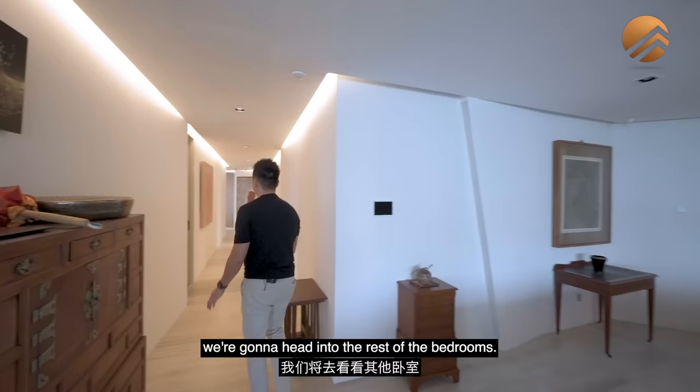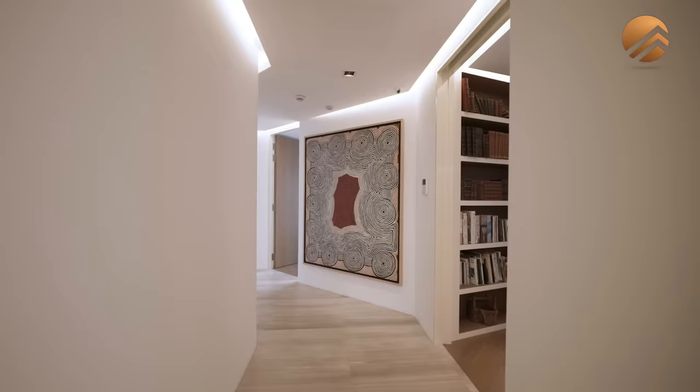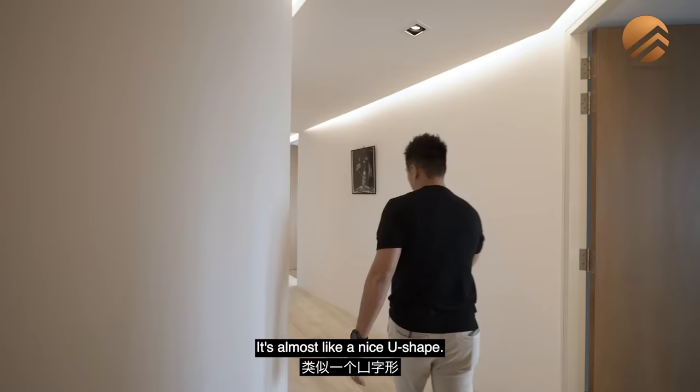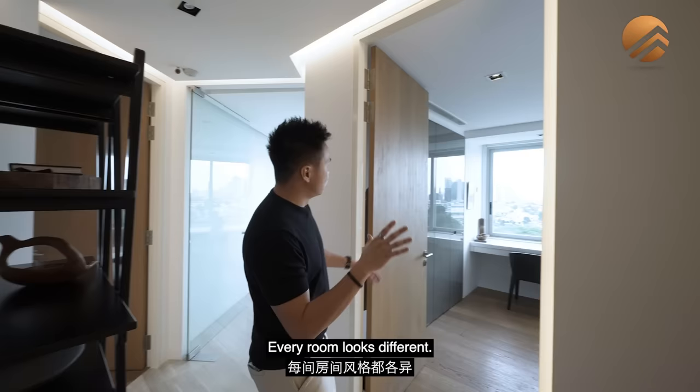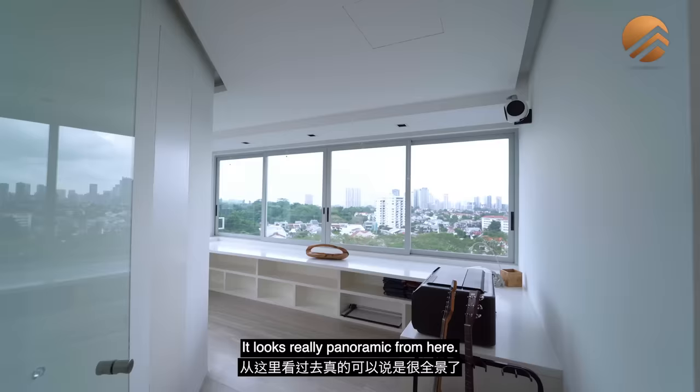From here, we're gonna head into the rest of the bedrooms. Let's go! Every bedroom has its own privacy. It's almost like a nice U shape. Every room looks different. Okay, let's have a look at the view check. It looks really panoramic from here. It looks panoramic from here as well.